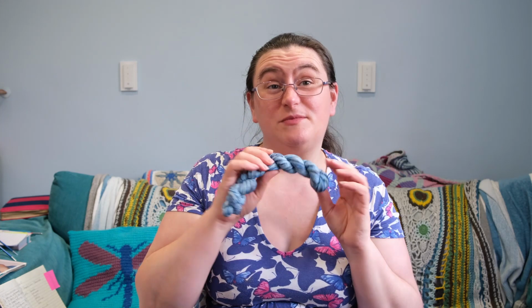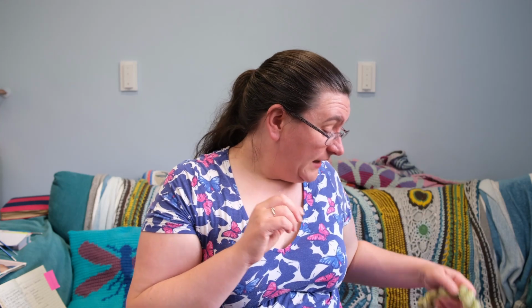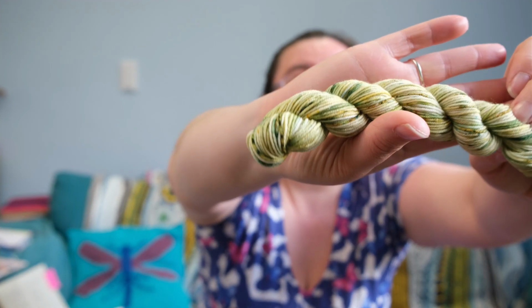I'm just going to stroke it. This is going to be one that comes out of the bag on a regular basis, where I just want to stroke it. And the same with the green, there's all sorts of speckles there. And it's really, really nice. So that is the knitting content.